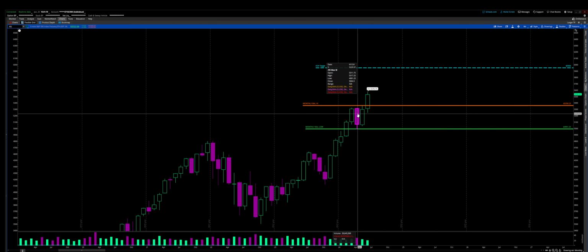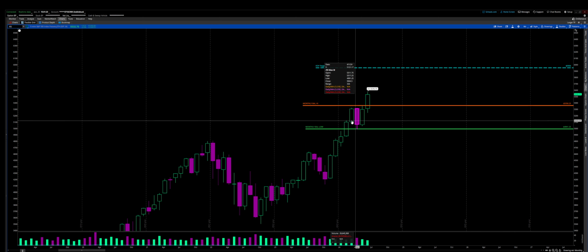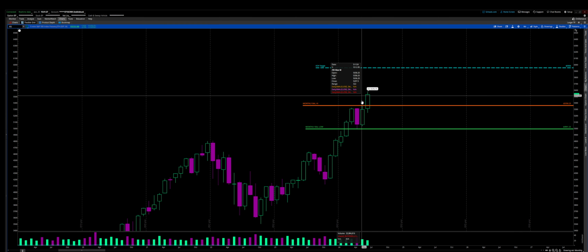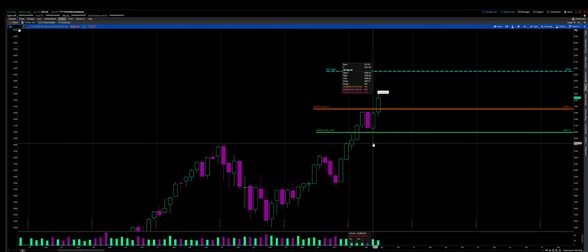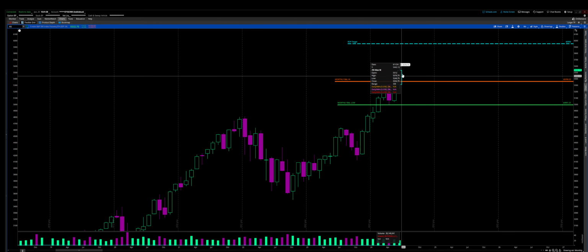And then you can see here that inside month caused a little bit of a pullback shakeout. Great opportunity for people to get long. Boom, got long, and now they're reaping the benefits, right? So the question becomes, when do they take profits? When do those that got long here take profits, right?